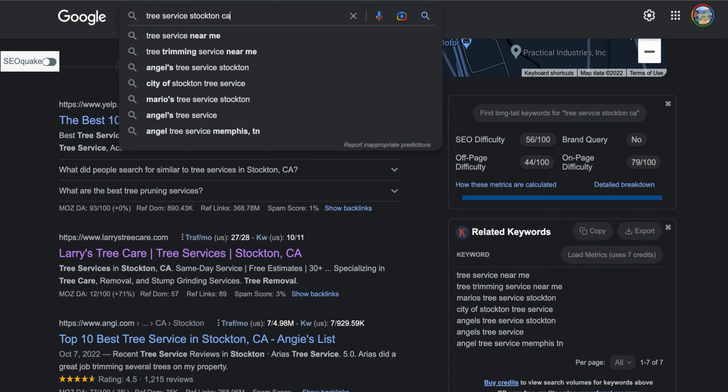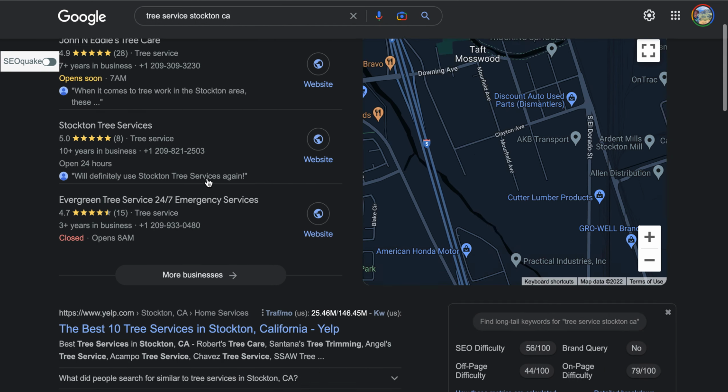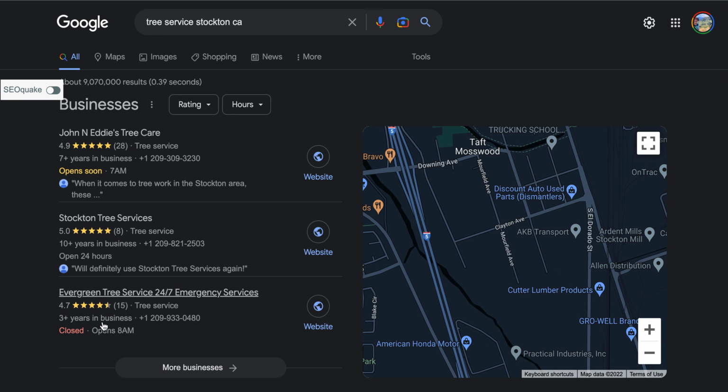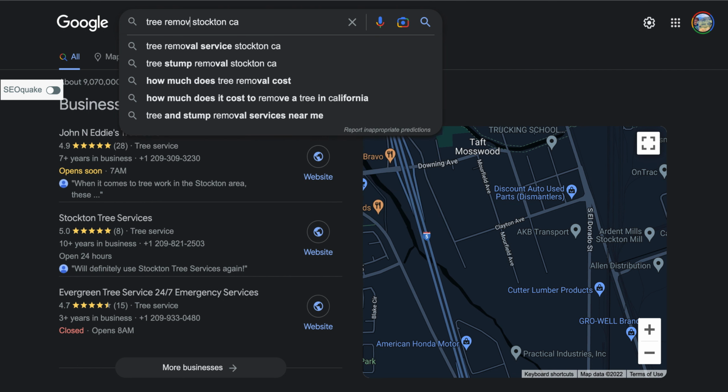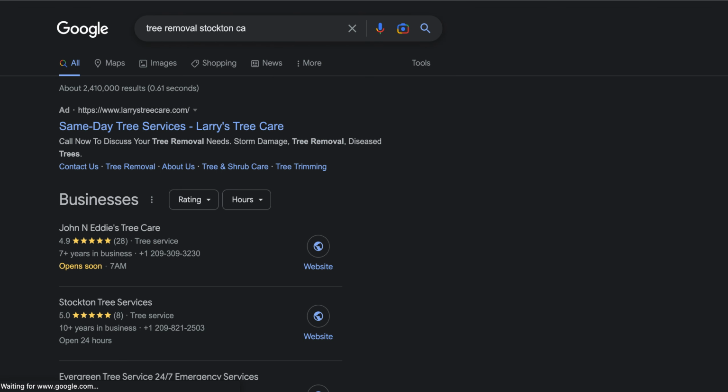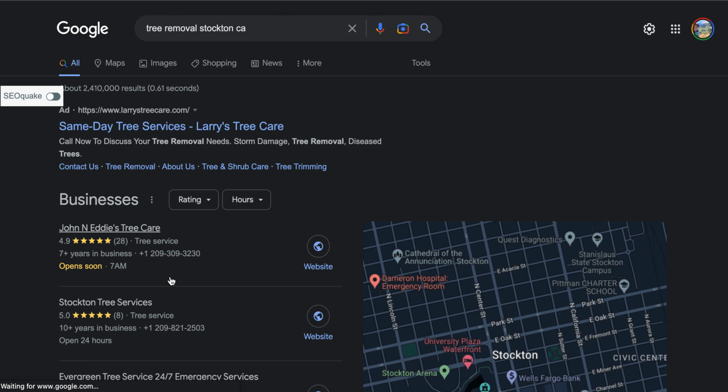Now over here, this is called the Google Map Pack. This is basically where 70% of traffic will go to for any given search term. So it looks like one of your websites is actually doing pretty well up here in the map pack. So let's take a look for another keyword. Let's see where you're at. Yeah, you're up there too. So you're doing pretty good in the map pack.